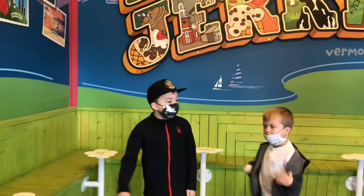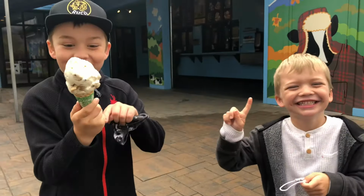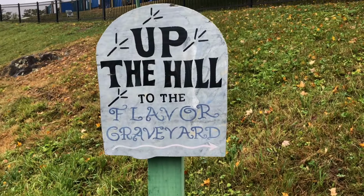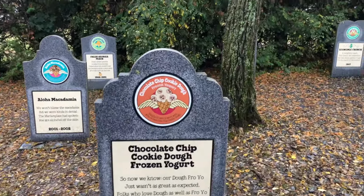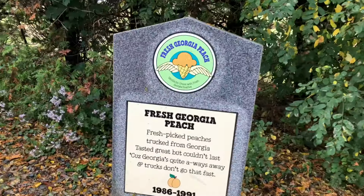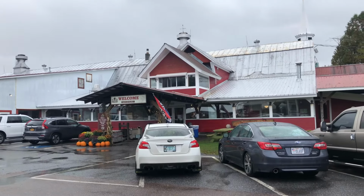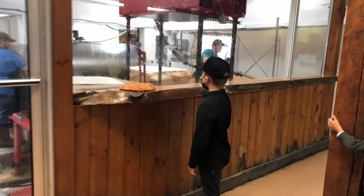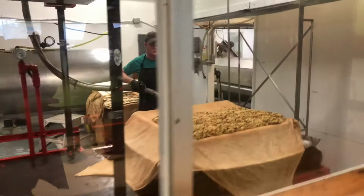It smells like waffle cones in here. Okay, good. Look how he's shooting it all out of the pipe right there.